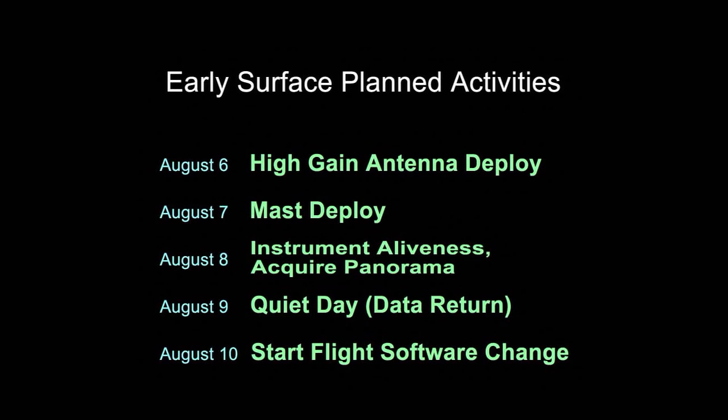But if we go to the next chart, I wanted to give you some idea of what the plan is. And you'll hear lots more about all this each day as we go along from Mike Watkins and Jennifer Trosper, the mission managers, as to what the plan is each day. But I wanted to give you the big picture view of what we're going to try to accomplish as we get through the first few days.